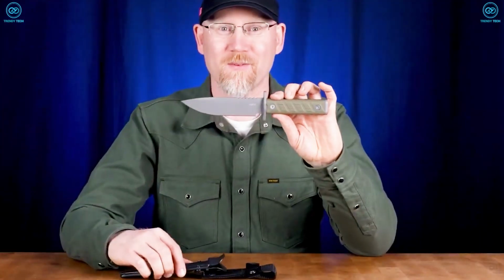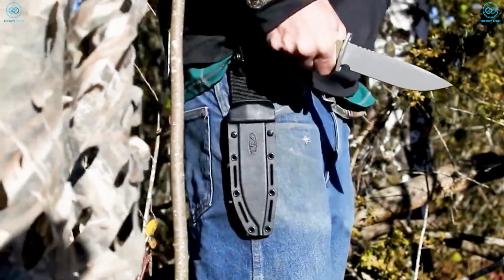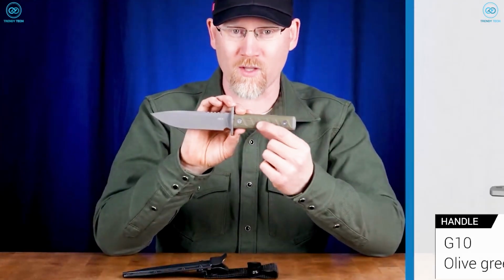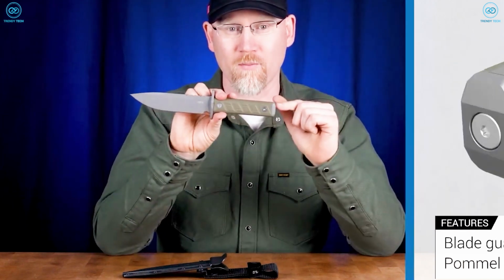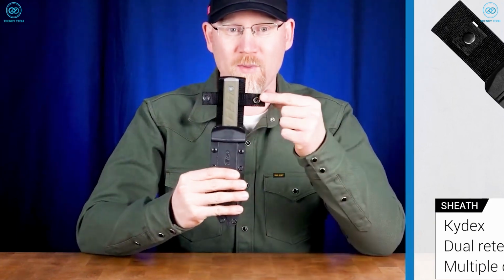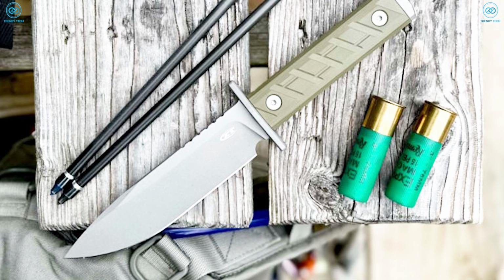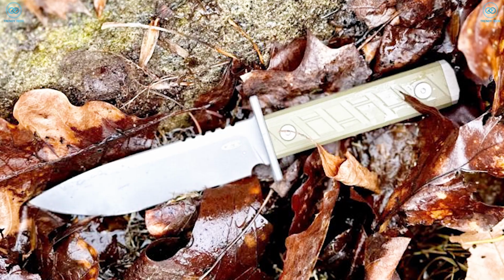The 0006 merges elements of survival, combat, and bushcraft knives into one mighty tool. Its razor-sharp, full-flat grind blade excels in wood processing, whether whittling or feather sticking. The textured G10 handle provides a secure grip, even with gloves on, and deep notches along the spine give extra control for tougher jobs. The custom Kydex sheath enhances functionality with multiple carry options to suit your needs. Tough, versatile, and premium, the Zero Tolerance 0006 is ready for any adventure, big or small.